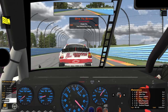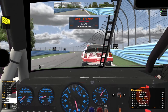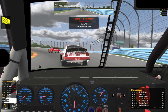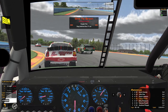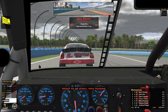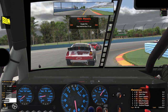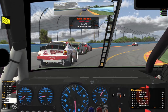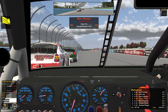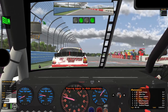Maybe get ourselves a good jump. It's gonna be hard to see the leader, but we'll do our best. We're looking for the red car up there. About to go green. Stay focused. Pace car is off. Time to do your job. Green, green, green. You're back in fourth position. Little wiggly.